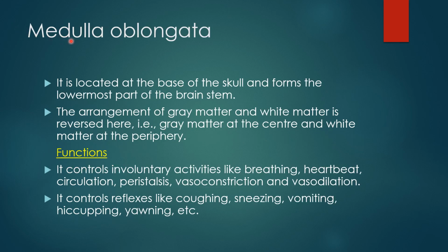Now the medulla oblongata is also a part of the hindbrain. It's located at the base of the skull and it forms the lowermost part of the brain stem. Which is the brain stem? The midbrain, the pons varolii and the medulla oblongata. Since they are lying in a straight line, this is referred to as the brain stem. So medulla is a part of the brain stem. In fact, this is the lowermost part of the brain stem.